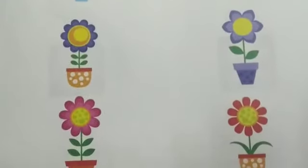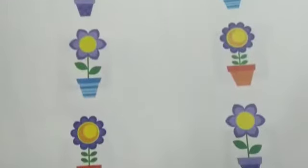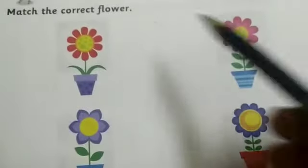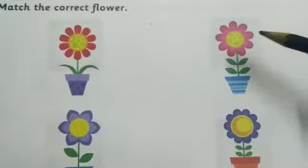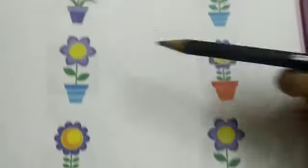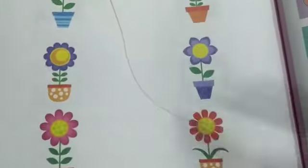So your job is to match the same flower. Okay? So now let us check the same flower and match. Now this is a red flower. Now you have to check on the other side. Where is the red flower? Here it is. Come on. Match to the red flower.